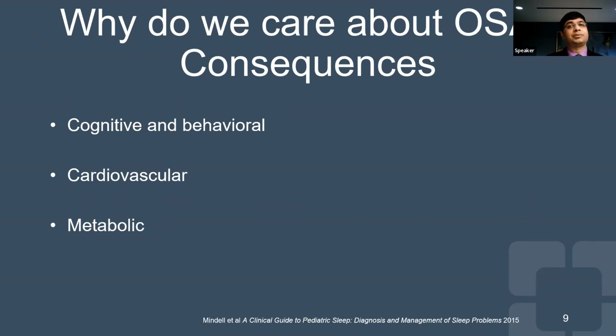There is some mixed evidence about the cardiovascular consequences as well as metabolic consequences. In adults, there is significantly robust evidence to an extent for hypertension, that we think might be a causal relationship with moderate to severe obstructive sleep apnea. But in children, it is not established yet. There are papers about higher levels of blood pressure in children, but not yet a consistent finding and so on.